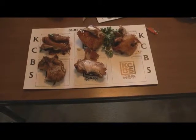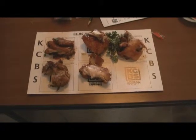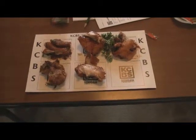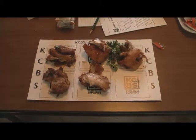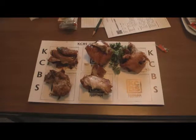My preferences were 2 and 3. 3 is this one that's obviously been eaten more. I think that the meat was done very well. It had a great flavor to it, and it was tender, super taste, and the kind of meat I think that's got the potential to win the contest.